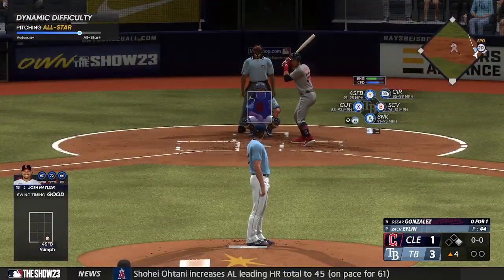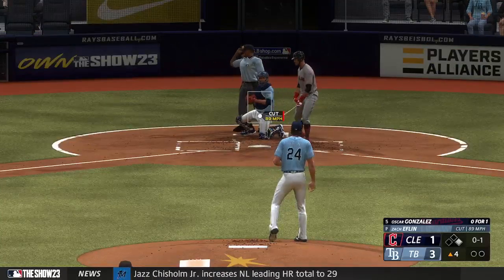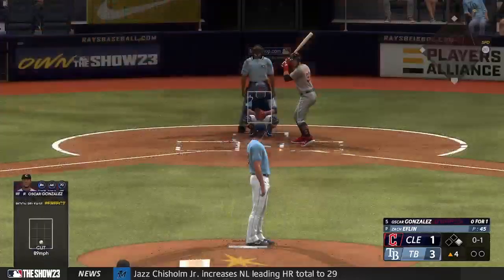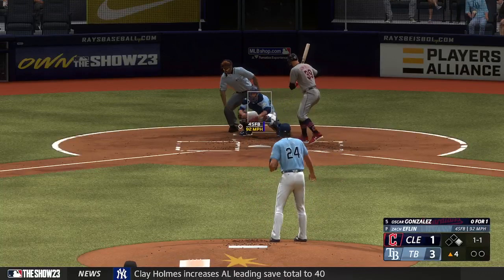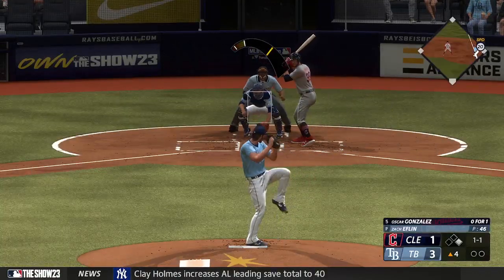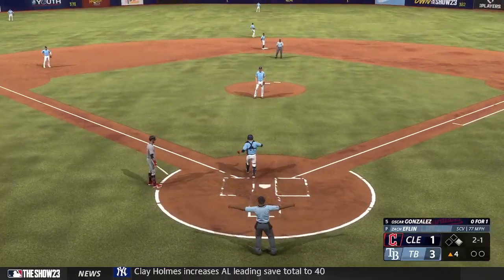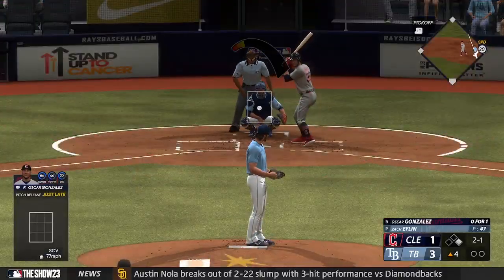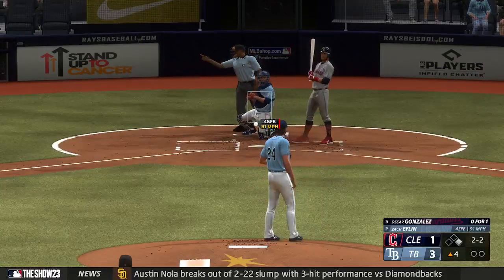Oscar Gonzalez digs in for the Guardians. And that's in there for strike one. You know, these Guardians are showing great discipline at the plate, and patience definitely seems to be the name of their game in this one. He's only given up one run, but the starter's pitch count is starting to get up there, and that might be the best news yet for this offense. In the dirt, blocked. And an excellent job keeping it right there. You know, sometimes all it takes is getting to the next arm before an offense does any damage, and that might be the case today.